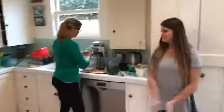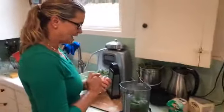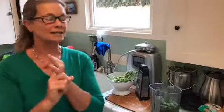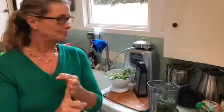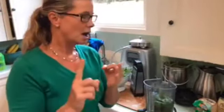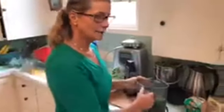Okay, since I picked the basil, we're going to eyeball it about halfway full. Then we only have, I think, five ingredients in this: basil, pine nuts, pecorino cheese, olive oil, and lemon juice. And garlic. Oh, I forgot to get my garlic out. Thank you. Garlic is very important.